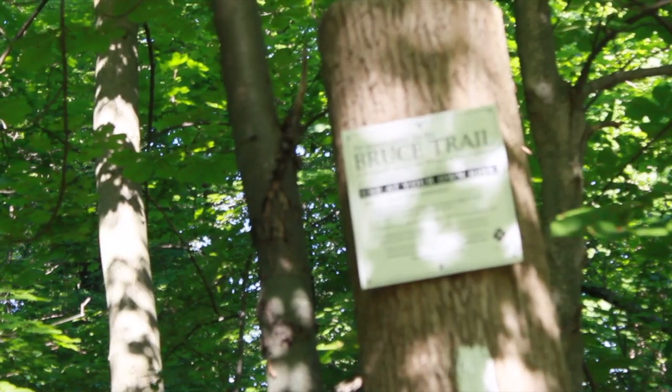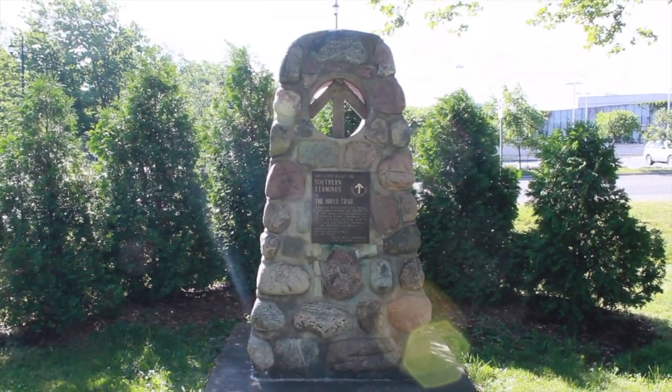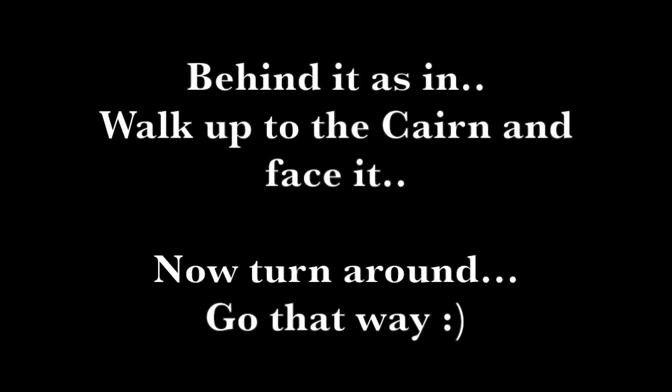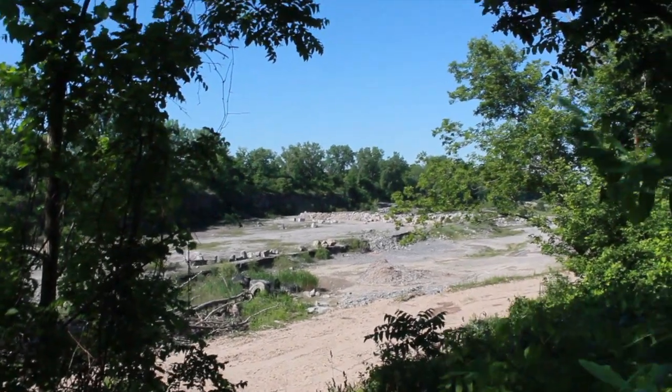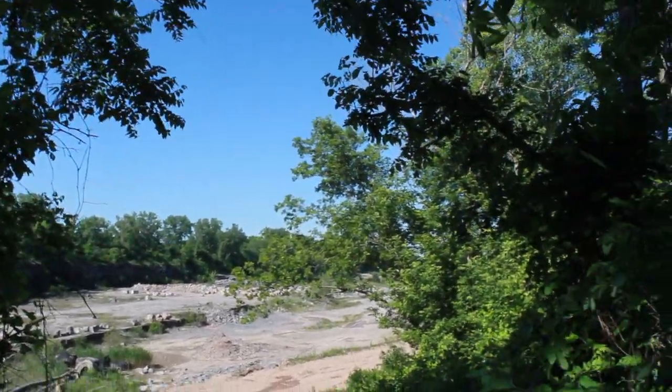So, when you start at Queenston Heights, there's a whole bunch of parking lots. You find the cairn of the beginning of the monument, the plaque of the trail, and then you follow the Bruce Trail right behind it towards a park, and here's the trail. Looks like some type of construction is going on here. It's a little bit off the trail.